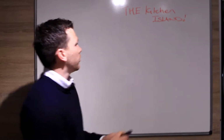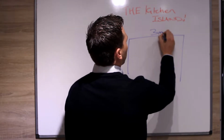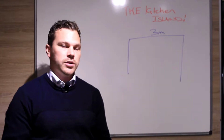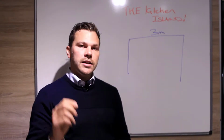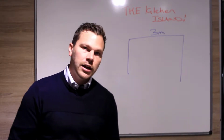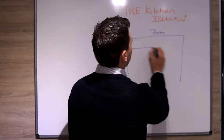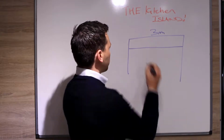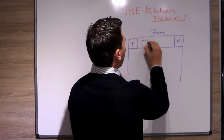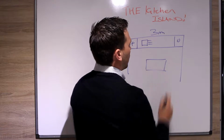So in this first example, we have a room width of 3 meters. Now 3 meters is actually a good size room. It's not a small size room, but when we actually get into the finite details, is that actually enough to have a kitchen island? Now the answer is yes in this particular example. So what we would do is you would have a galley style kitchen across the back. We could have maybe a fridge here, maybe an oven there, sink in the middle, something like that, and then in here we'd have a kitchen island.